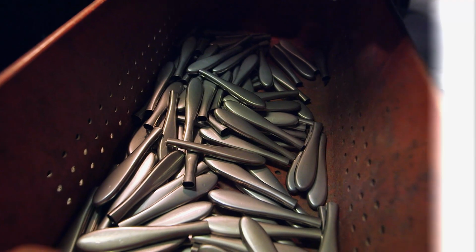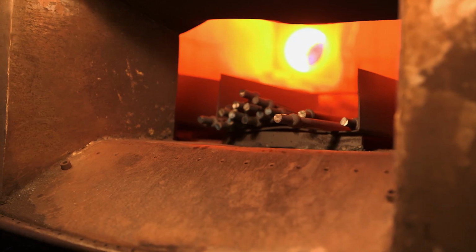But a handle is only half of the knife. The other half, the blade, must be forged. That's flatware talk for making the blade. Forging is a heat treatment that strengthens the blade so it doesn't break when people cut their food.